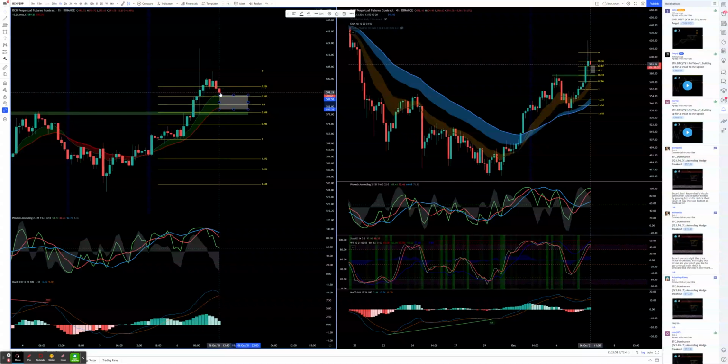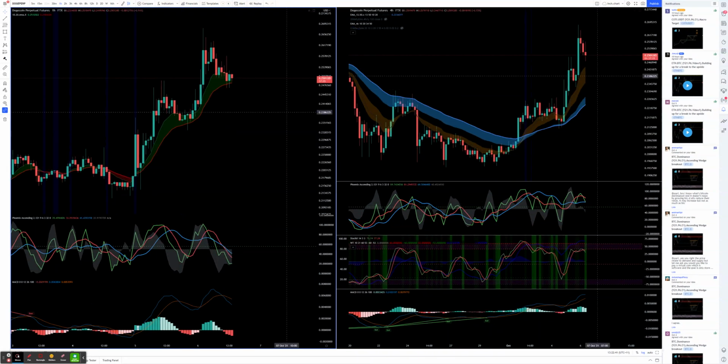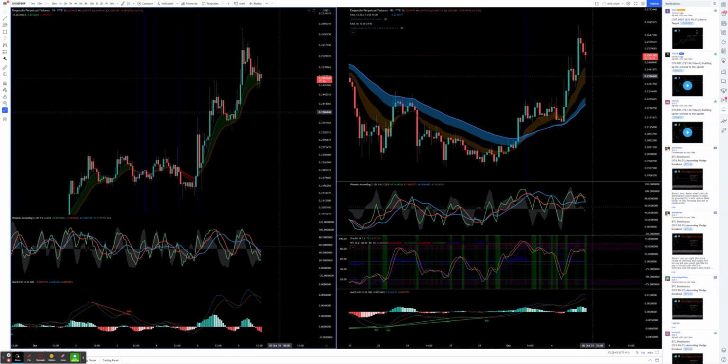Now we just got to see how this pulls back and see how deep it pulls back to see that bullish cradle opportunity. So Bitcoin Cash is one of those good ones so far. Moving on, let's look at the next. Now Doge. Doge is looking good as well.